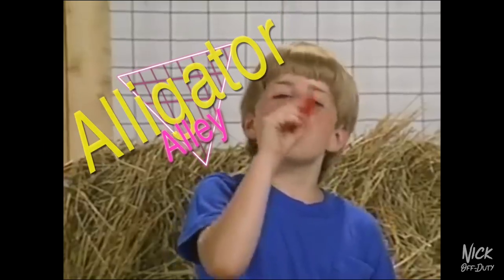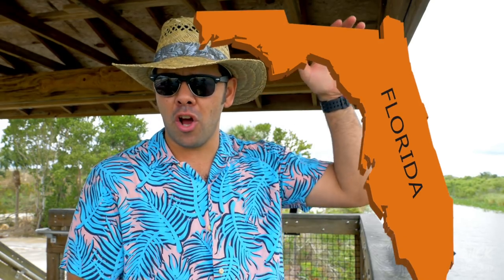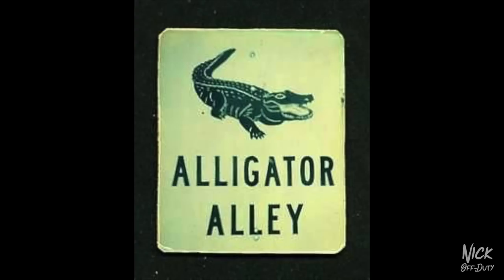So let me explain to you what Alligator Alley exactly is. Okay, so let's start with Florida. It's pretty long and not that wide. So back in the 60s, they came up with an idea on how to create a highway to connect the East Coast and the West Coast. This highway was extremely dangerous and was later known as the Alligator Alley.